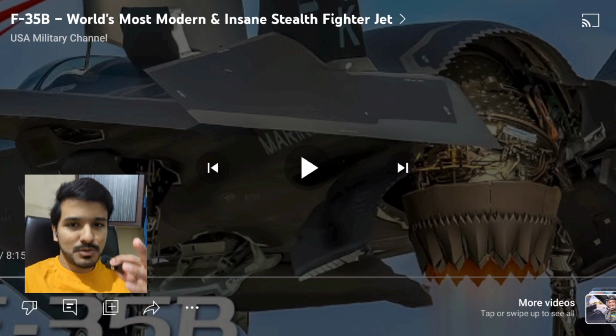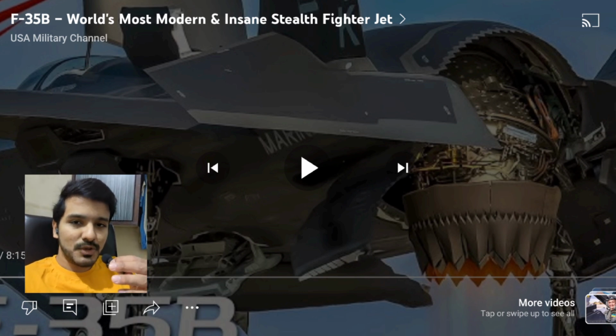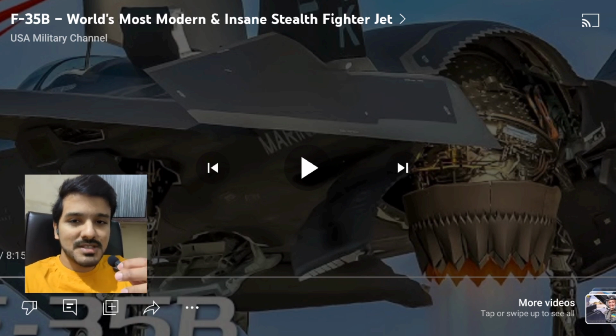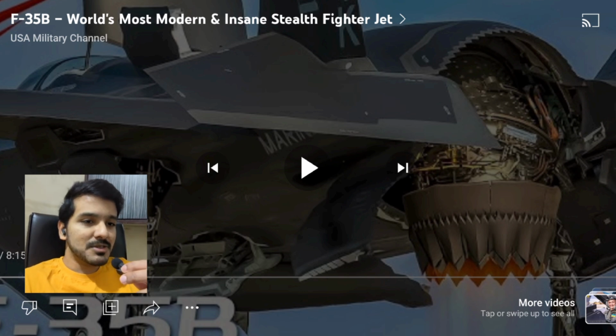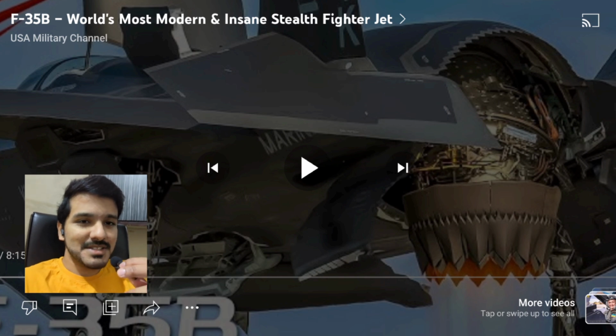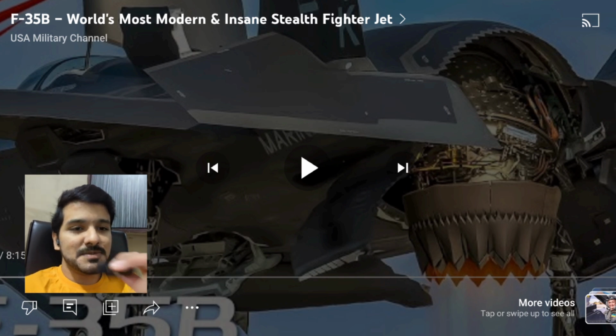This is equal to that, but it can be upgraded. Obviously, it has some shortcomings compared to F-22 when it comes to air superiority. But yeah, that makes sense. All the things it can do is so insane. F-35 has way too many roles that it will fill, basically. So every time I see it, it's like, look at how insane that is. It just tilts down and just lifts from there. So let's watch this one.